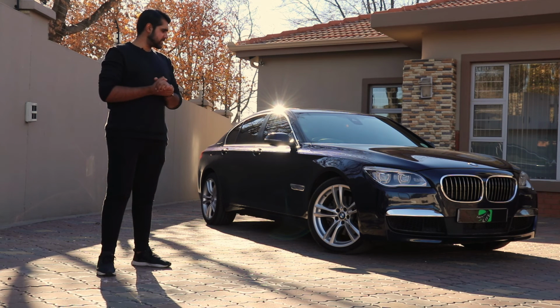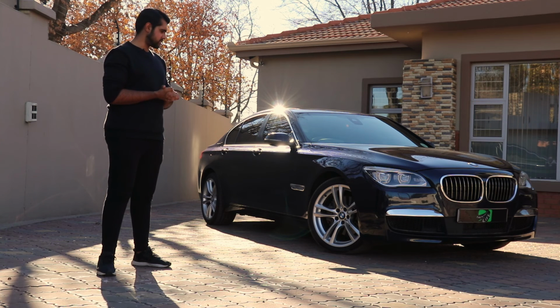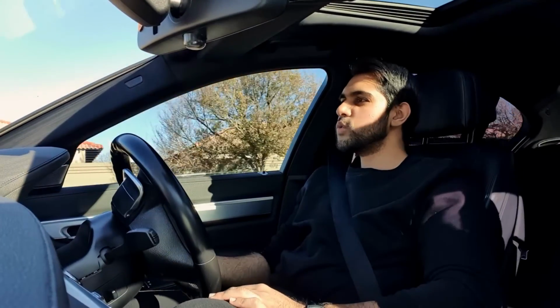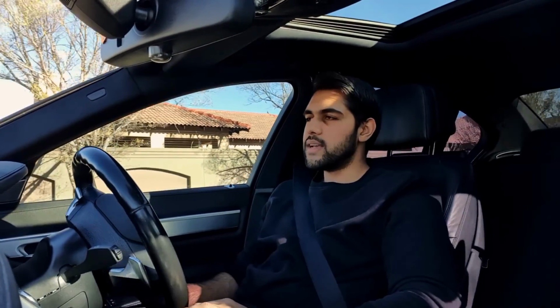Now this of course is a 6-year-old vehicle, so some of the technology and stuff is outdated. But just because the technology is outdated, does that mean that it's any less amazing to drive? Let's find out. So for this review, we're driving the 740i Active Hybrid. Yes, this is a hybrid.